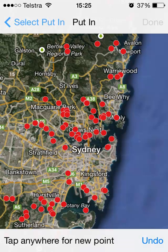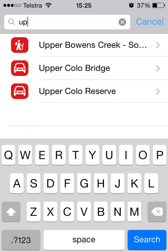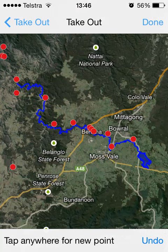You can select an access point from a map or select an access point or a waterway from a list. You can use word search to refine that list. Once you've selected a waterway, you can then select from a list of trips and also access points on that waterway, or you can just tap on the map and enter a new access point.